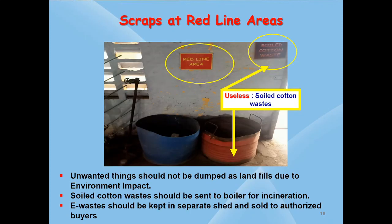This is another photo where soiled cotton waste is kept in the red line area. Ensure this soiled cotton waste is sent to boiler house for incineration. At no cost should non-eco-friendly materials go to landfills. These will create environmental and legal issues. Similarly, e-waste should be kept in a separate shed and sold only to government authorized buyers with valid certificates.